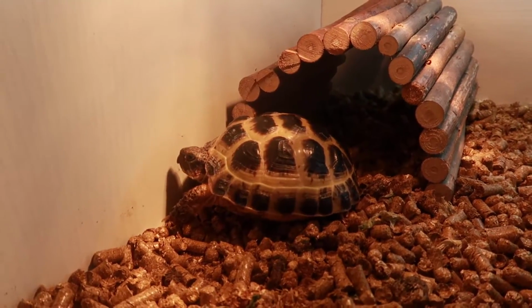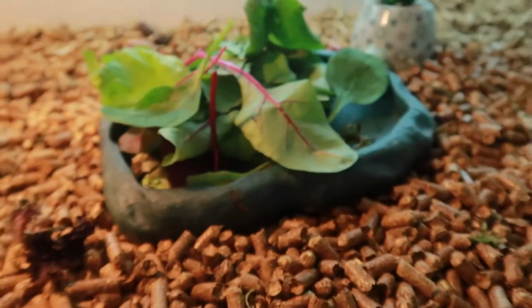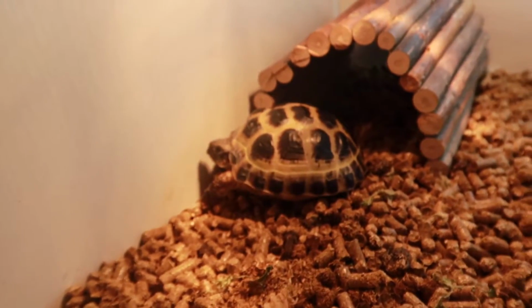Otto's also awake. He wakes up for about 20 minutes of every day. He's awake. And we've just fed him as well, so hopefully he'll have something to eat and then I'm sure we'll go back to bed. We're going to have a late night family wrapping sesh.